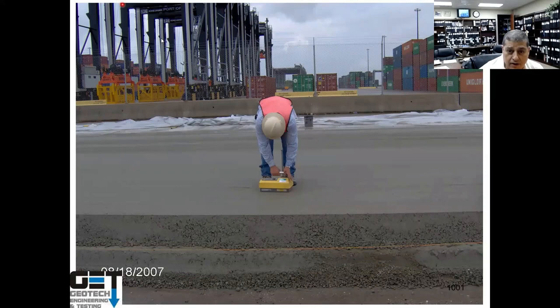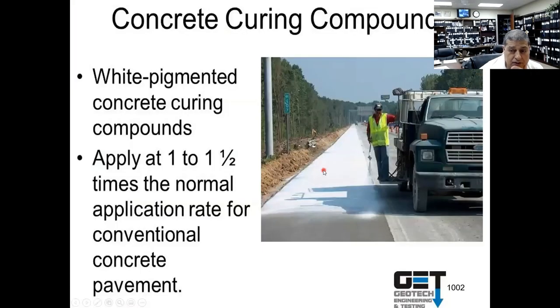I got a question here. How about reinforcement and steel spacing? Okay, for roller compacted concrete, you don't use steel at all. There's no steel in it. You got to put joints in it, but there's no steel in it. You run the density with a nuclear gauge. Make sure it's got proper compaction.